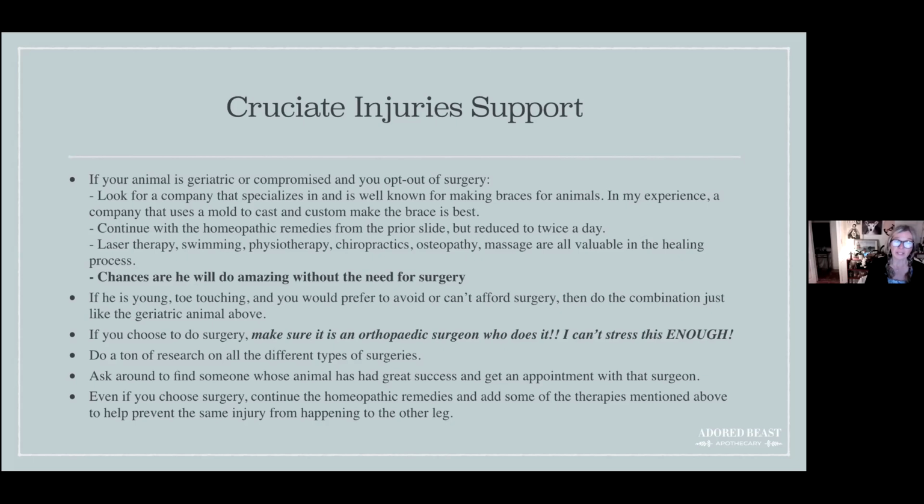If your animal is young and toe touching and you would prefer to avoid or can't afford surgery, then you do the combination just like the geriatric animal above. So anyone that's going to choose for whatever reason not to go the surgery route, it's the same protocol for everybody.